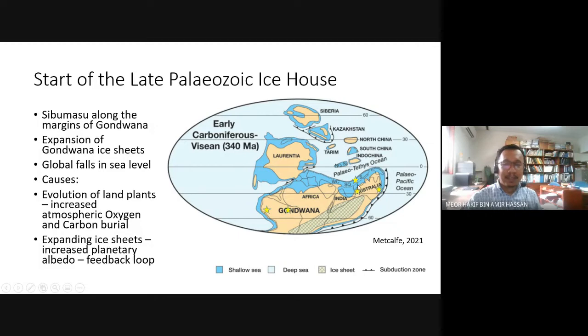Sibumasu, the Gondwana-derived terrane, which also includes the western belt of Peninsular Malaysia, is interpreted to have been located along the margins of Gondwana here, right? Very near to Australia or maybe India here, right? And what you get during the late Paleozoic, during the Carboniferous and Permian, is expansion of these ice sheets, very widespread glaciations. Notice here, mapped by Professor Metcalfe on his paleogeographic map, a widespread ice sheet on the continent of Gondwana during the late Paleozoic.